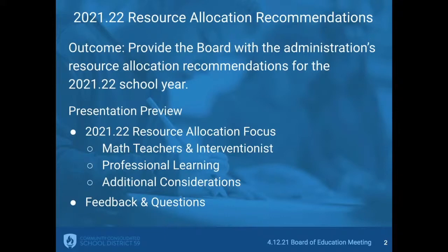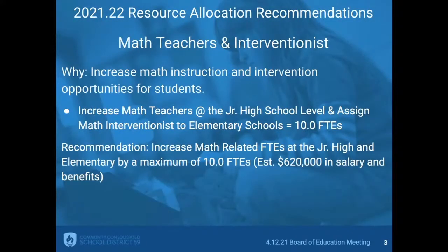So the 3 main items are related to math, professional learning, and then there are things we are always considering and working through. Right now, we're not looking for any additions in those additional considerations, but wanted to point them out to the board. So when it comes to math, as the earlier discussion showed, math is a focus for the district, has been a focus for the district.